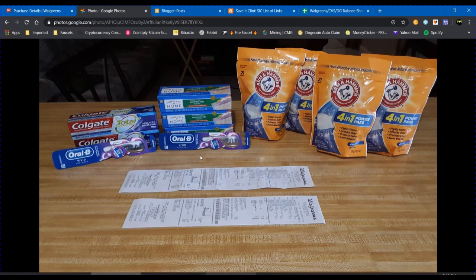I set the Oral-B toothbrushes up there along with the 2 of the Arm & Hammer power packs. Went to ring it up, and the $3 coupon was there. In fact, it even showed up. It showed on the little pin pad that it applied. Asked the cashier, is the $3 digital coupon there? And he said, yeah, it's right there, and we could see that it was there.